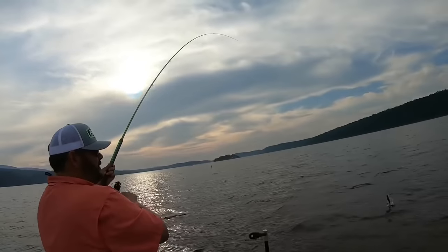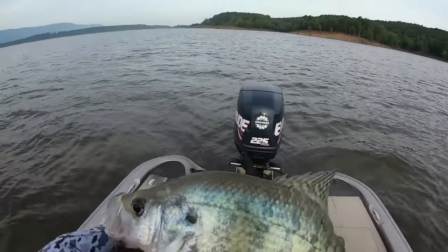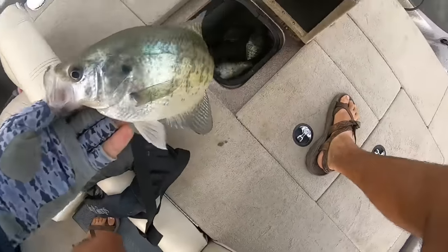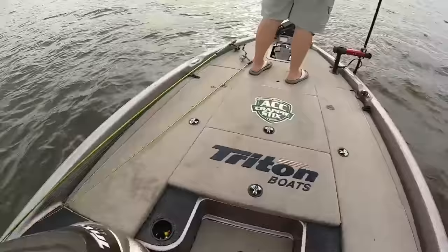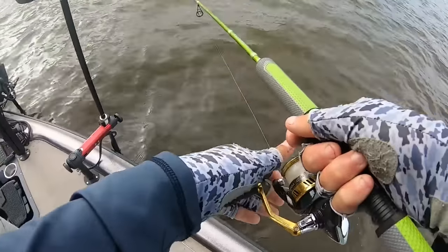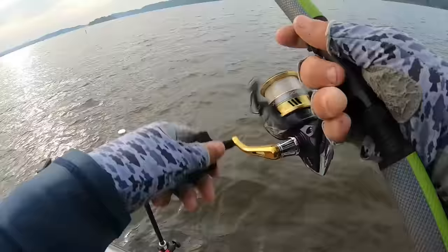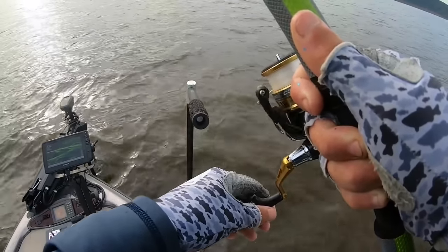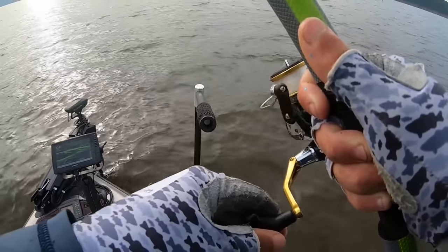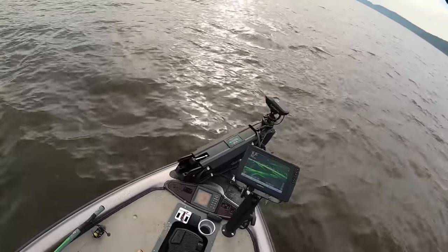Oh. Doubles up. Largemouth. Lost the largemouth. That's all right. There's another nice crappie. Doing all right. That won't resist that. I told you they don't resist that one. That's when they don't resist.